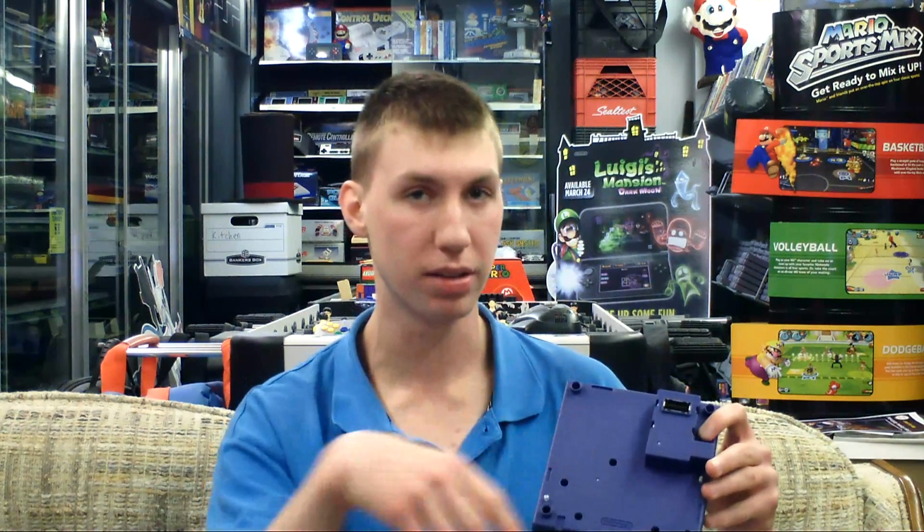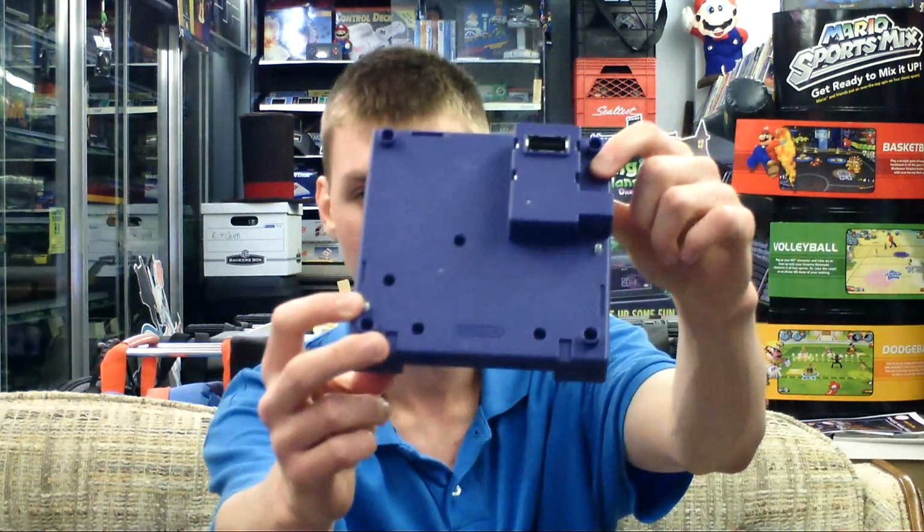The different colors will work on any region GameCube as long as you have the Game Boy Player disc that matches the region of your GameCube. So even though this wasn't released in North America, I can use it on my North American GameCube as long as I use the North American startup disc for the Game Boy Player. So that is super cool.